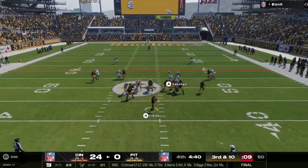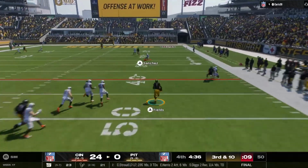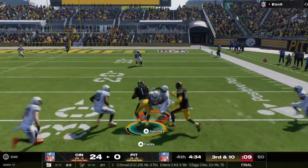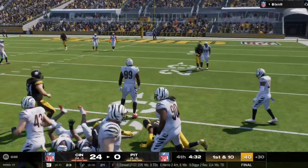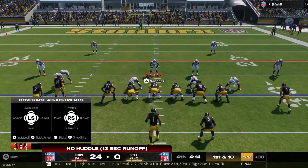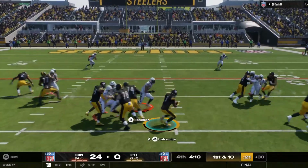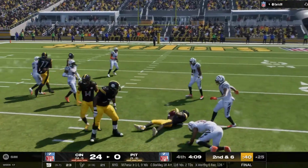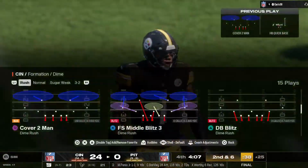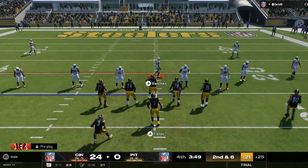To throw is Fields, escaping the pressure right. And he is brought down, but not before reaching the 30. So 1st and 10 now from the 30. Hands it off out of the gun. And he'll maneuver his way forward for about 4. 2nd and 6. And that was a quality play to start a new set of downs.